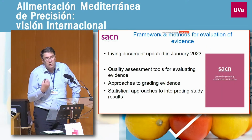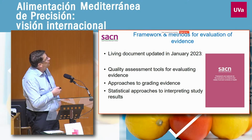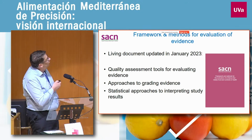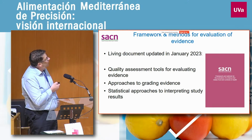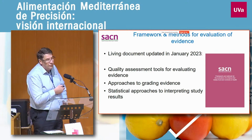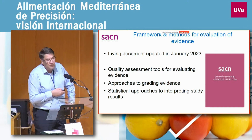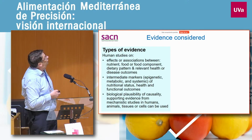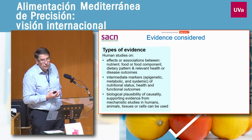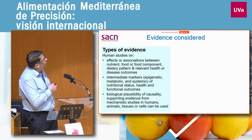So the framework for the work of the Scientific Advisory Committee on Nutrition is set out in a living document, which was last updated in January 2023, which basically outlines the tools that can be used for evaluating the evidence, how the evidence is graded, and the statistical approaches that can be used. So there are different types of evidence that are used. These are mainly human studies. They can be association studies, or they can be randomized controlled trials.